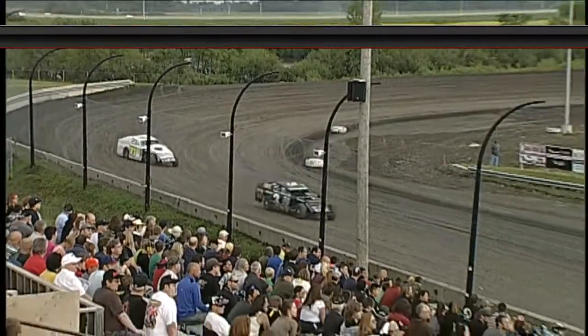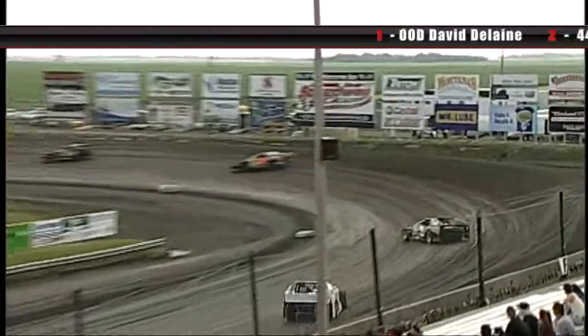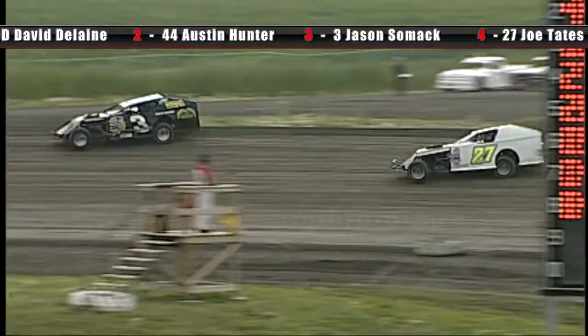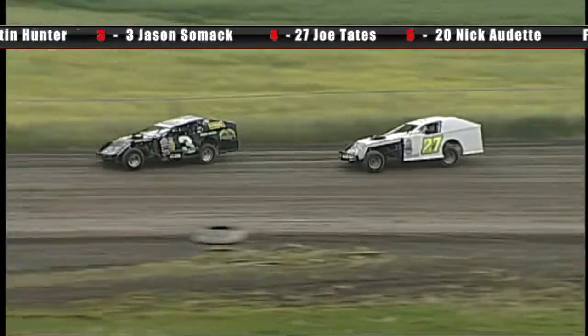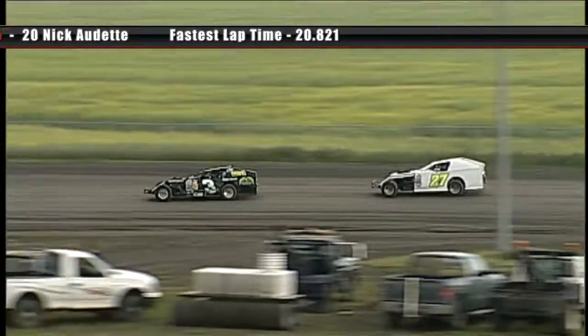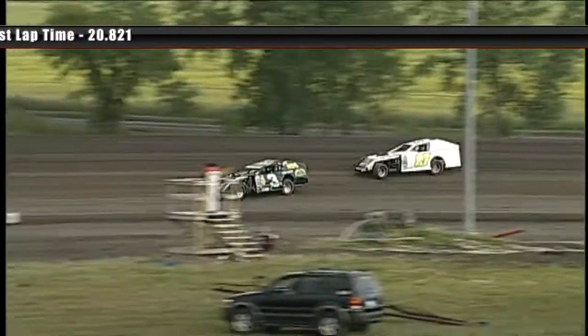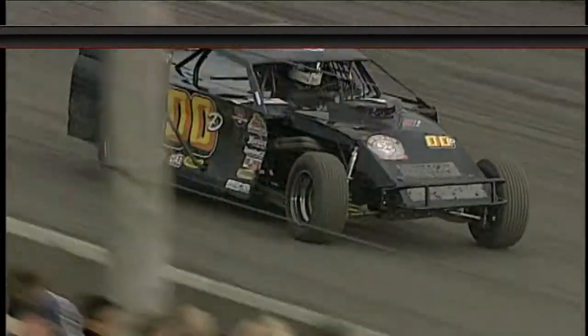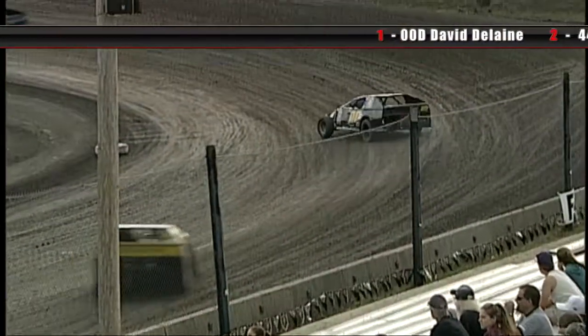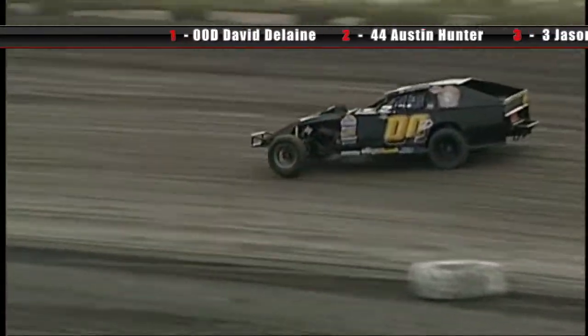They're getting 2 laps to go. White flag's coming out. As our leader, David Delane, still out in front. He's held on to this one right from the get-go. He's got a lap and a half to go to see if he wins this heat race. That 44 car, though, it's coming around that corner pretty quick. He's trying to make up some ground. David Delane, 1 lap to go, gets the white flag. Followed by the 44. The 3, the 27, that's Joe Tates.